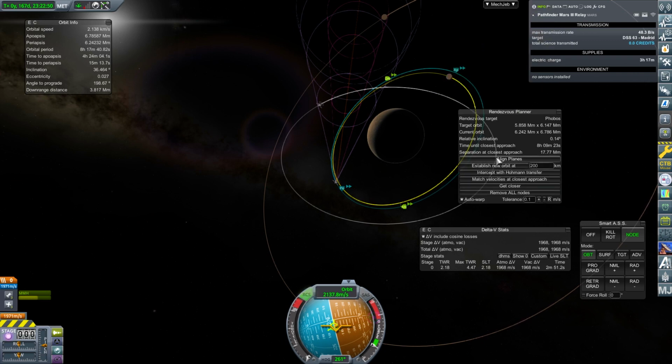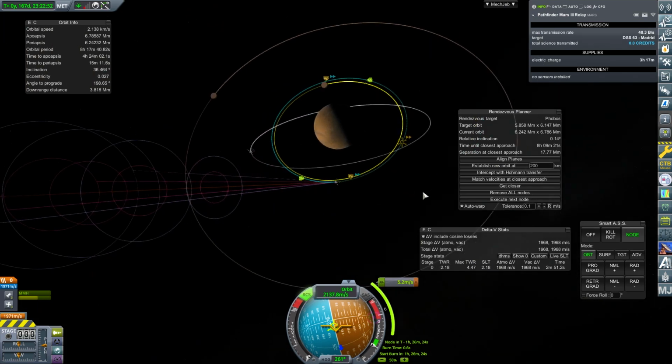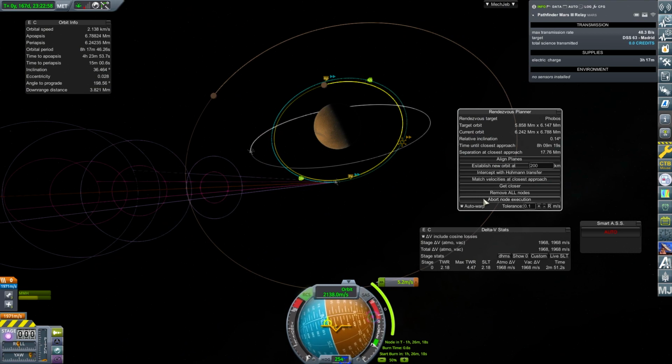Let's actually do this now. Let's do the align planes. Yeah, let's do that. And then I'm actually going to execute it straight away, I think. Yeah, let's do that. This is potentially going to be a long time until we get a rendezvous, because you notice they're basically opposite each other in their cycles right now, and the orbits are not much different. So this could take 100 days, could take 300 days, I don't know how long it's going to take us. It could take us a lot of orbits to actually get this done.